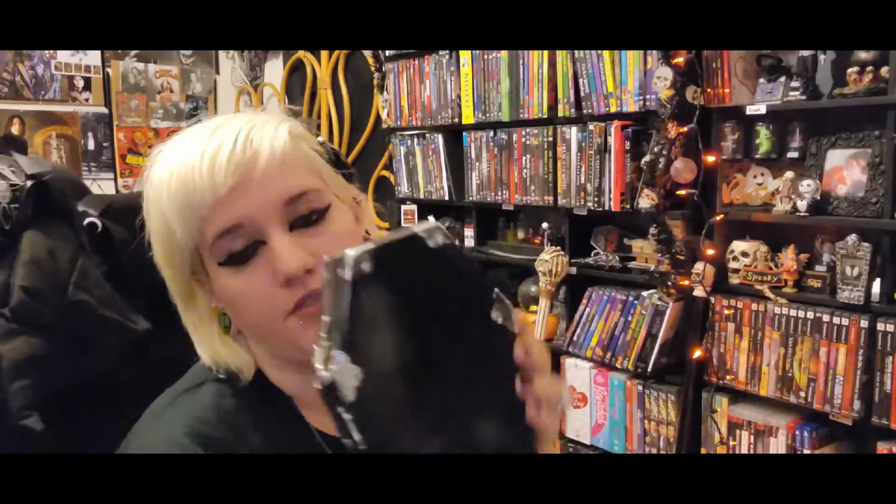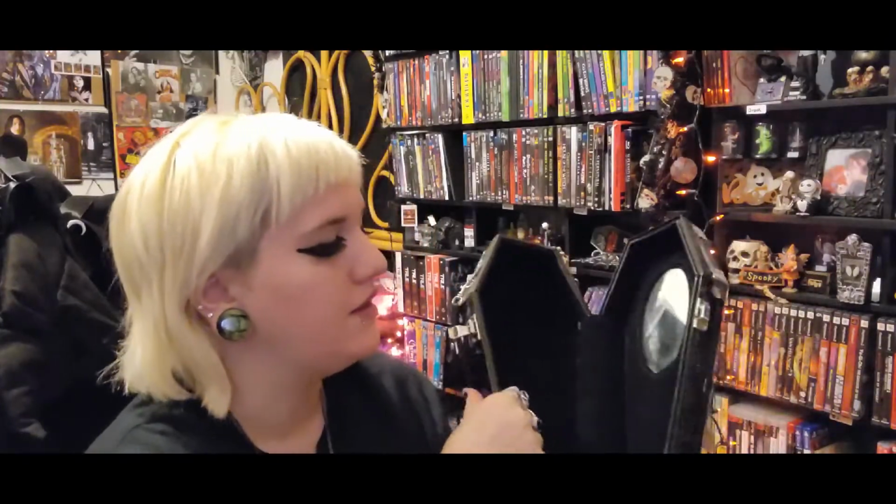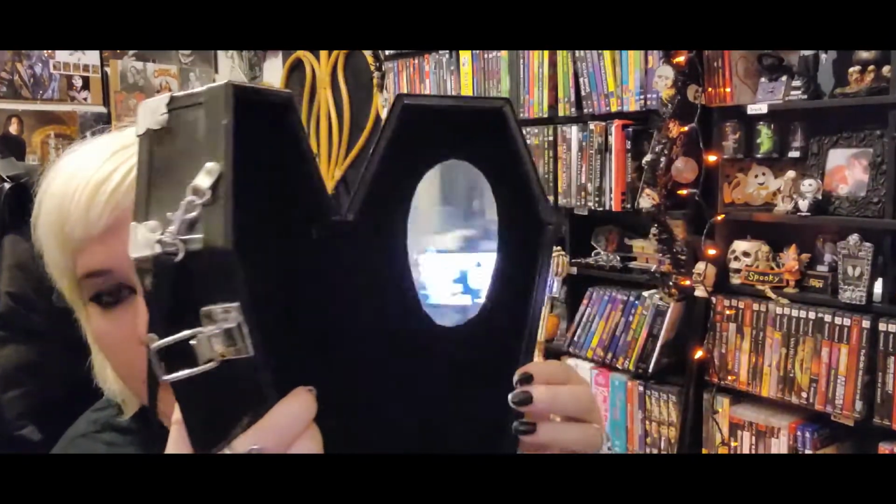This was found at the thrift store for my house about maybe 8 years ago. It's been quite a while. They used to have these display cases, and that's how I found this. It's a coffin shaped case. I'm not sure what exactly it was used for. It may have been a purse because it has the velvet fill and it has a mirror.